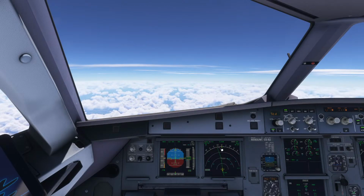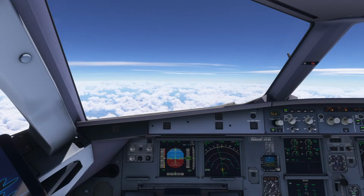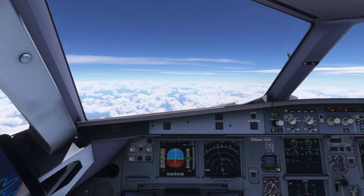All right, so here's top of descent. We are approaching top. Actually, the Hot Start, I think I gave it a 9 in my previous rating. The reason being is some of the textures inside the cockpit weren't that good. So for that reason, I think I gave it a 9. So if they just fix that, I think they'll get the 10. Yeah, they are a 10 out of 10 in terms of everything else.